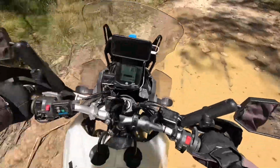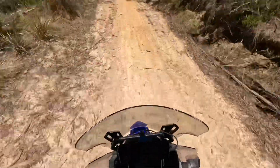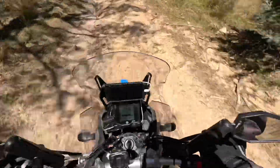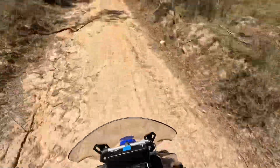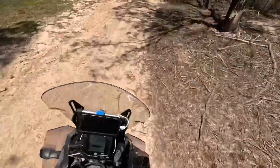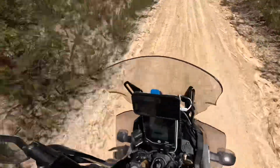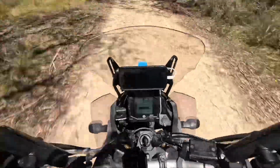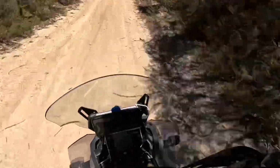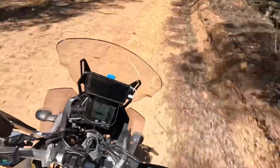Now, anybody that knows me and my Tenere 700 will know that it's nicknamed the Titanic because it sees water and it ends up in the bottom of it. Sometimes with me underneath it. Not the best feeling. So we'll try and avoid that today. Oh shit. She's definitely been a bit boggy. Gotta love the 700.